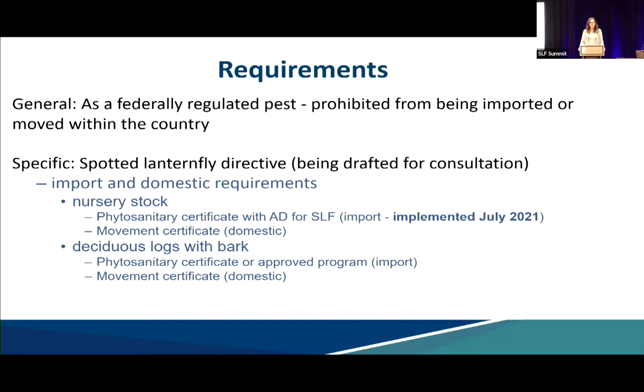So we have decided that for nursery stock and for logs, it's going to require a movement certificate to move within Canada. Whether that's visual inspection, or a program associated with that that would allow a movement certificate to be issued, there will be movement controls on nursery stock and logs with bark. And for the import requirements for logs, it'll require a phyto, or we're looking at approved programs as well. Just with the logistics of that industry, we're looking at something in addition to a phyto, or instead of a phyto, I should say.